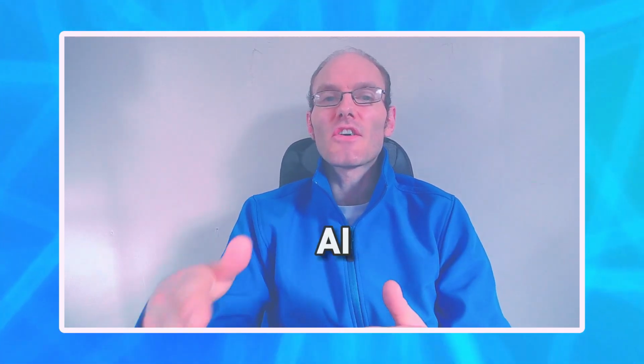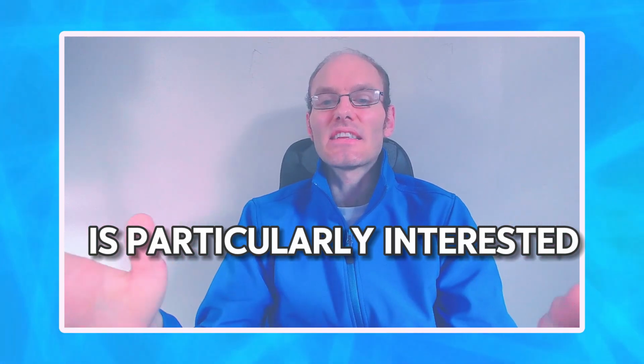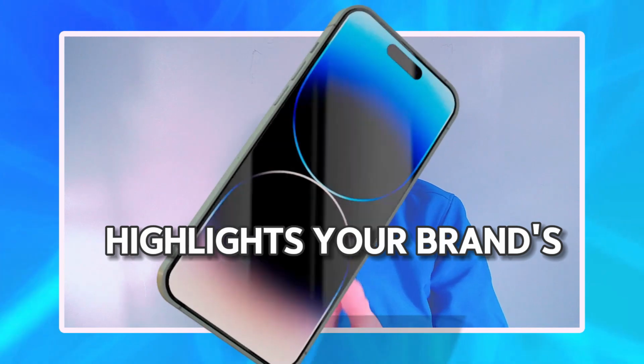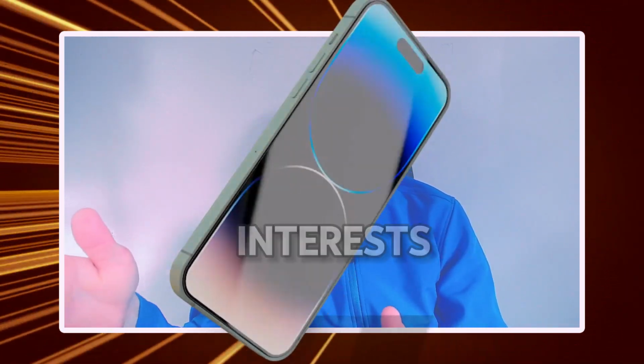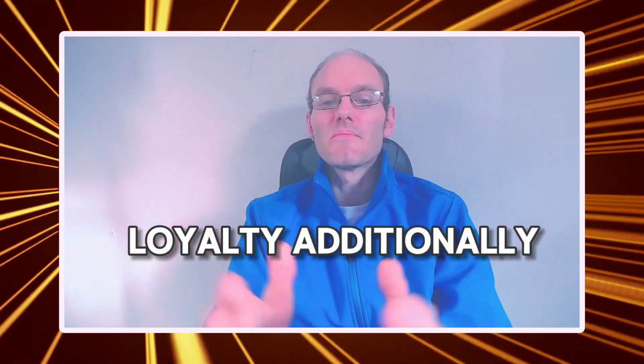For instance, if AI identifies that a segment of your audience is particularly interested in eco-friendly products, you can create a campaign that highlights your brand's sustainability efforts. By speaking directly to their interests, you're more likely to capture their attention and earn their loyalty.